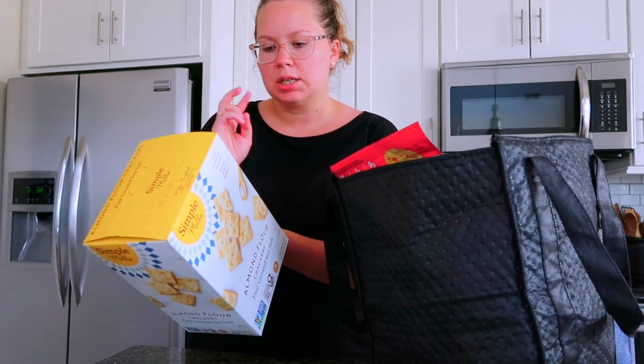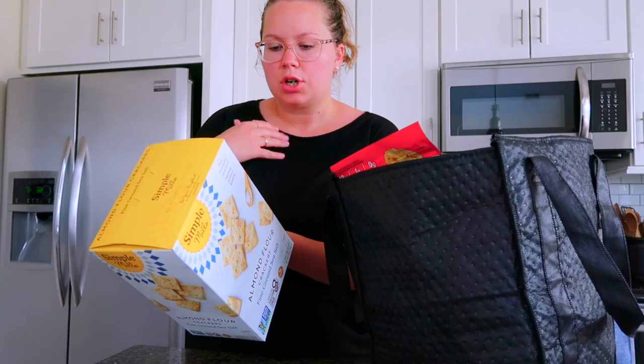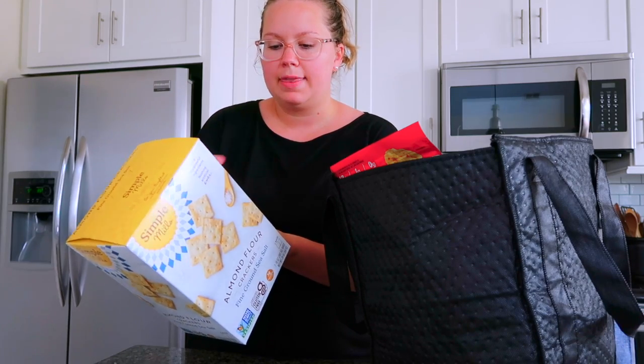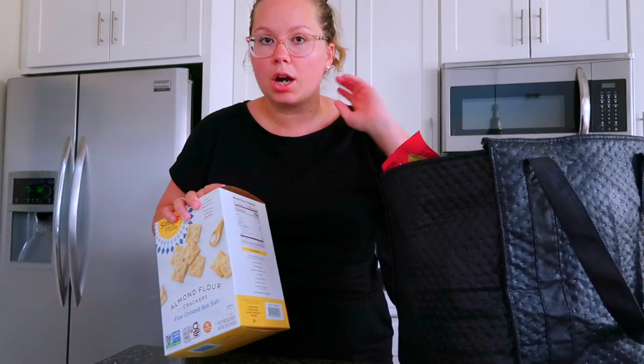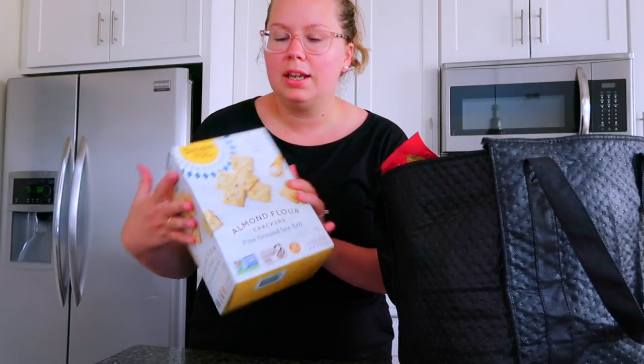So it's almond, sunflower seeds, flax seeds, tapioca starch, cassava flour, sunflower oil, and then some spices. I also have einkorn crackers for her, like the sourdough, but I wanted to see if she also enjoyed these, just to have cracker options.